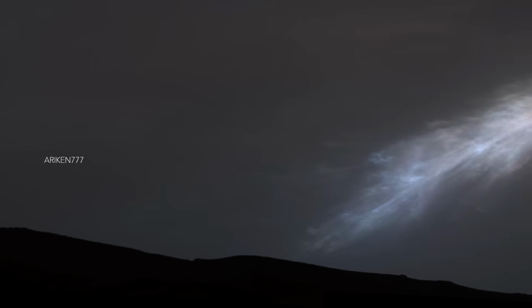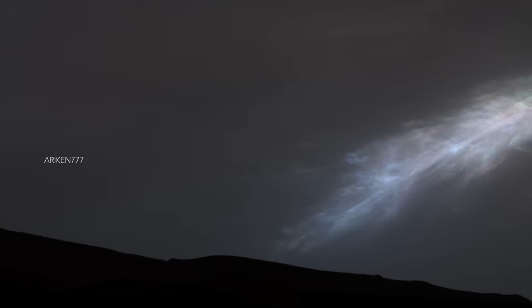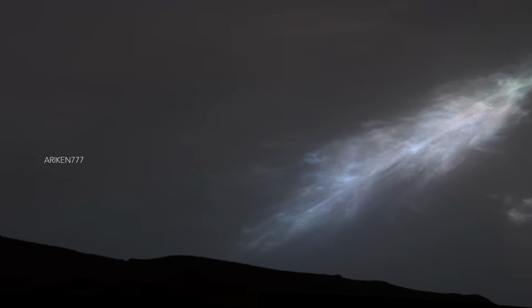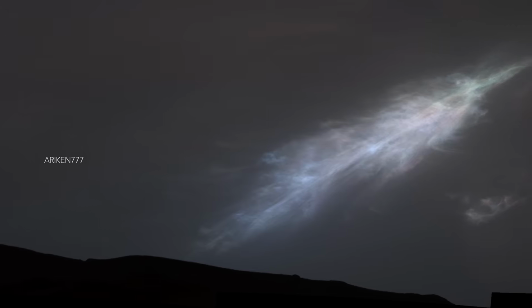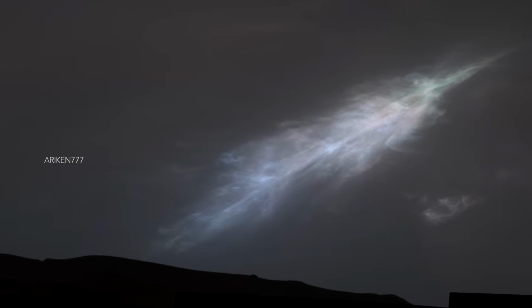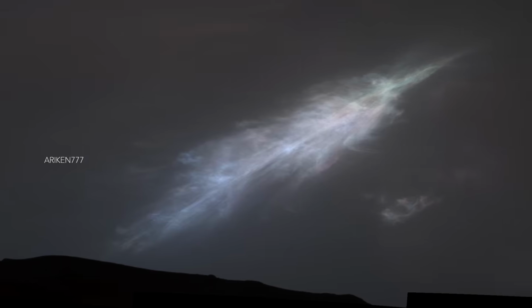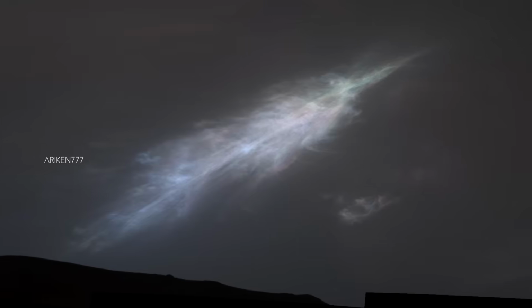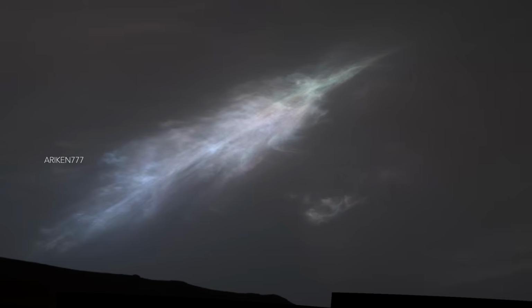This spectacular feather-shaped iridescent cloud was imaged by Curiosity rover just after sunset on Mars. Studying the colors in iridescent clouds tells scientists a lot about particle size within the clouds and how they grow over time. While most Martian clouds hover no more than 37 miles above the ground and are composed of water ice, these clouds appear to be higher in elevation where it's very cold. That suggests these clouds are made of carbon dioxide or dry ice.